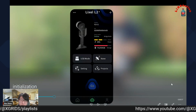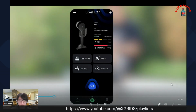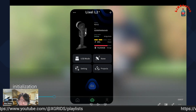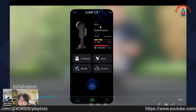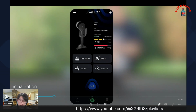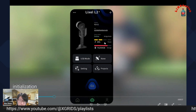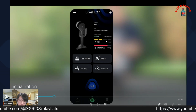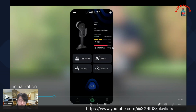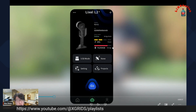This is a screenshot from the Lexel Go app. Once you connect your cell phone to your device, you'll be able to see your device information from here. It tells you device version, serial number, and device status. Online means that it's connected to your phone. It also tells you the device battery percentage, and how much storage is left on that SD card. To start scanning, you just click go.